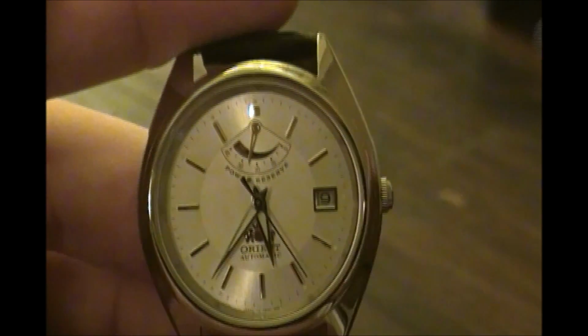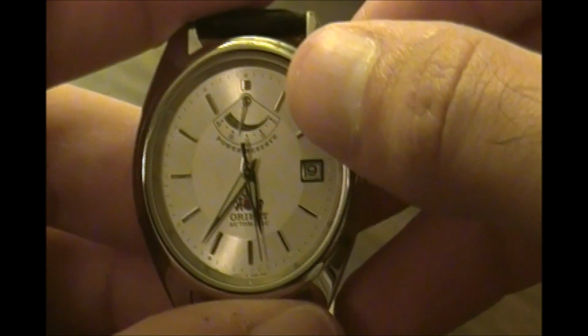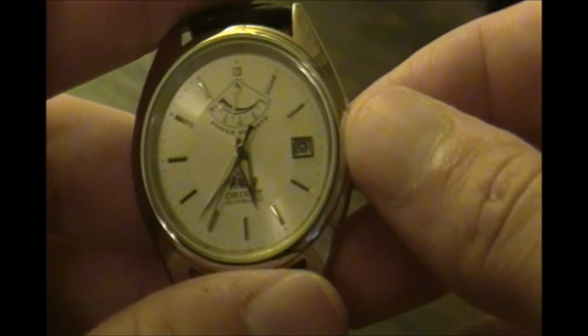So at the top part of the dial, kind of like a gas gauge in your car, it will tell you how much power's left on the spring. So right now it's about 28 hours until it would stop ticking if I just set it on a dresser and left it. It also has a date window at 3 o'clock.